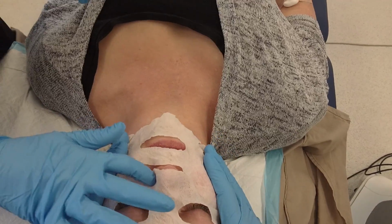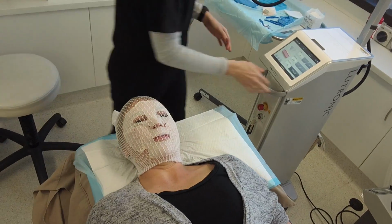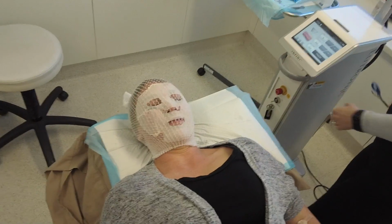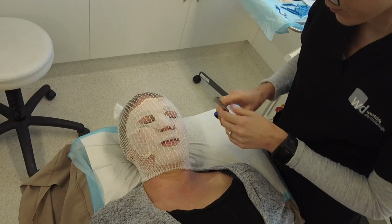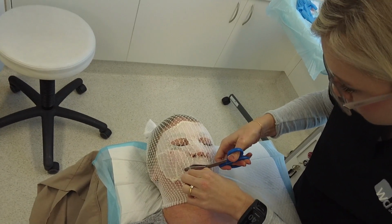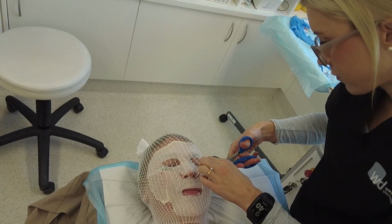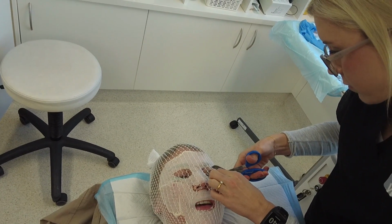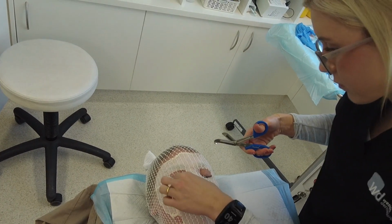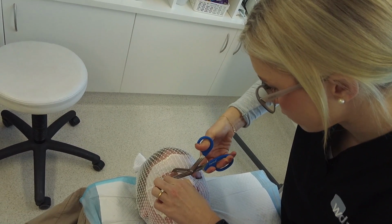So that goes on, and then you can see me actually putting more PRP on the area, and that just stays on for an hour. So it gets infused. And we cut tiny little holes in the area so that it's more comfortable for the patient. And once the procedure is over, absolutely painless. So this is the famous PRP bank robber mask.